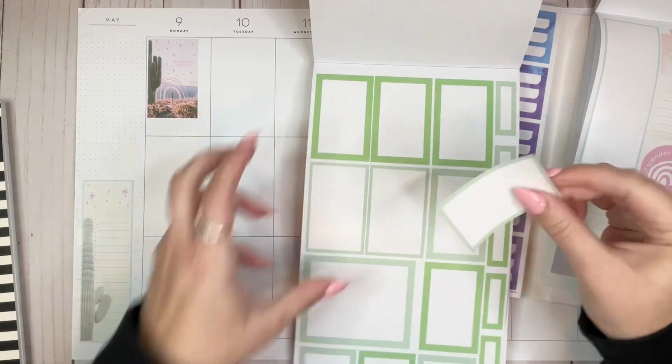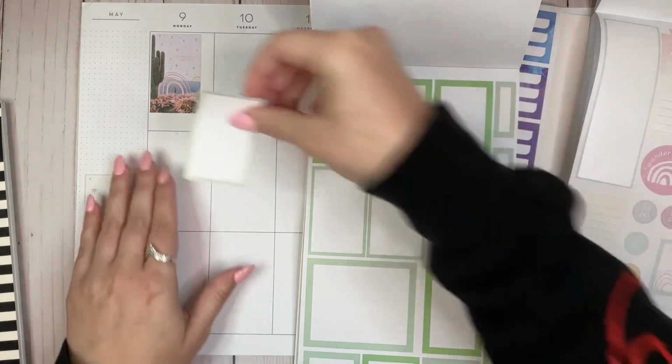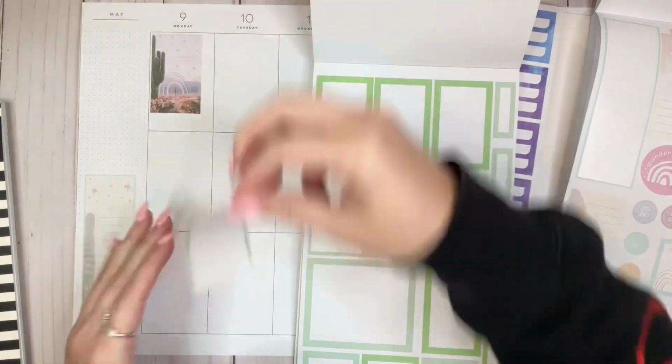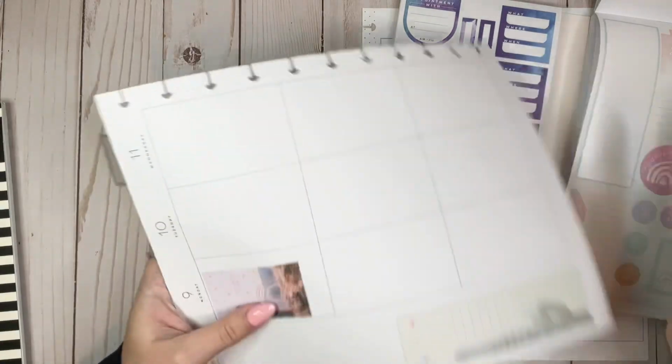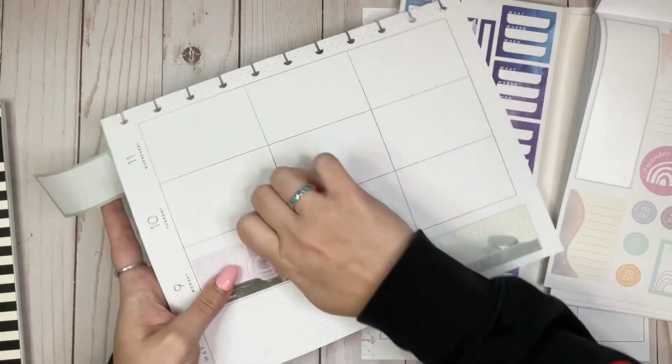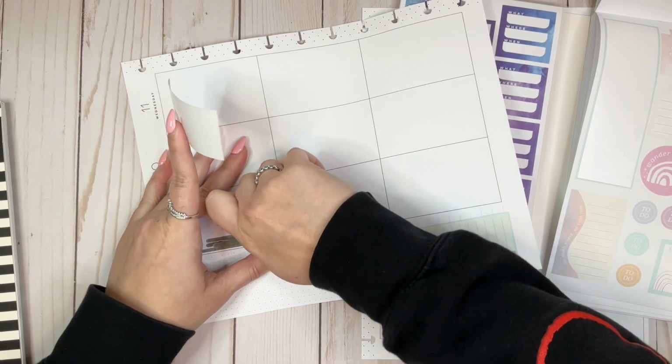I think I'm going to bring in this green. I think it'll match fairly well. So now I wish that I would have not put this down because I want to layer this. And I'm gonna pray that this doesn't rip. Okay.